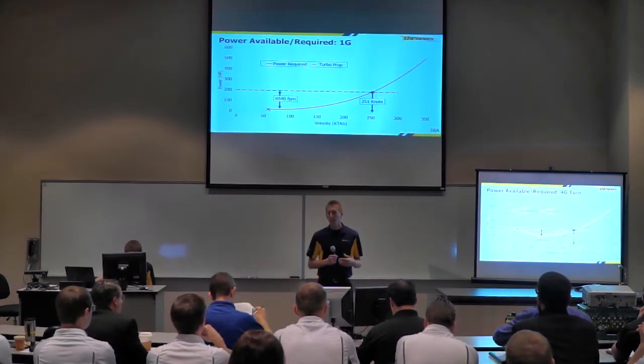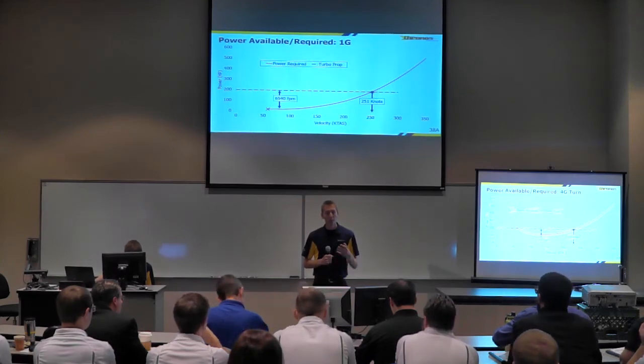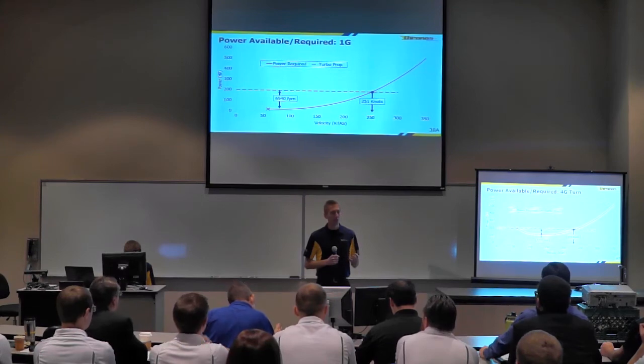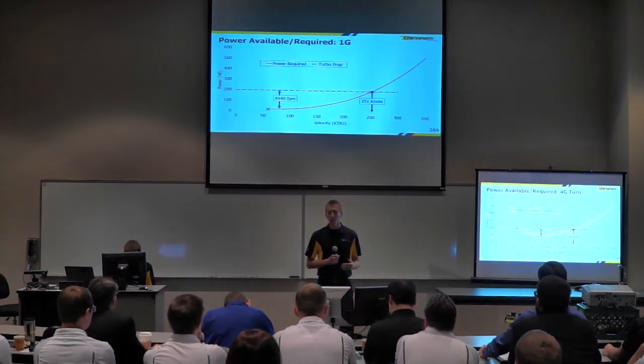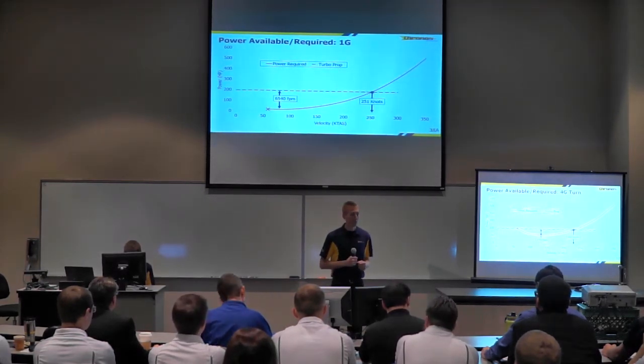Now, when we take our power available and our power required for a 1G maneuver, we can get a better sense of the performance of the Yellowjacket. What it shows is that the engine we selected produces adequate horsepower, leading us to a top speed of 251 knots while having a maximum excess power of 6,500 feet per minute.